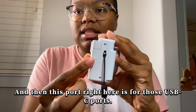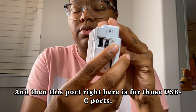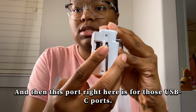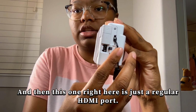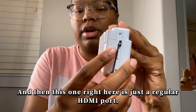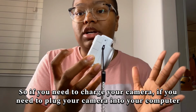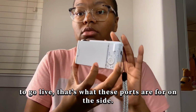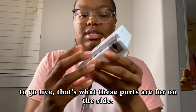And then this port right here is for those USB-C ports. And then this one right here is just a regular HDMI port. So if you need to charge your camera, if you need to plug your camera into your computer to go live, that's what these ports are for on the side.